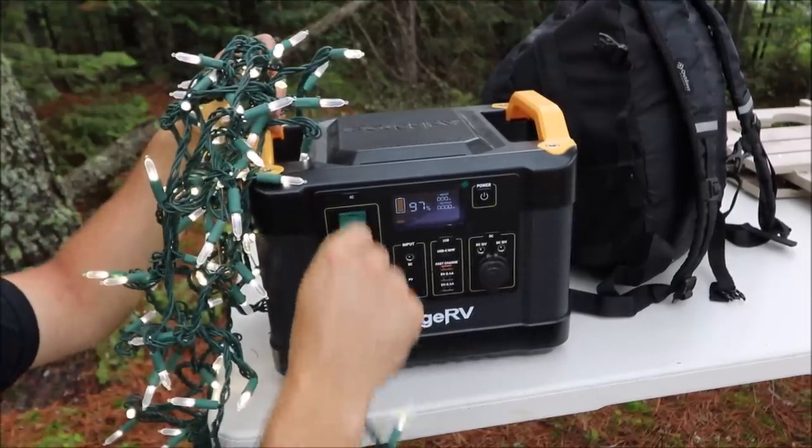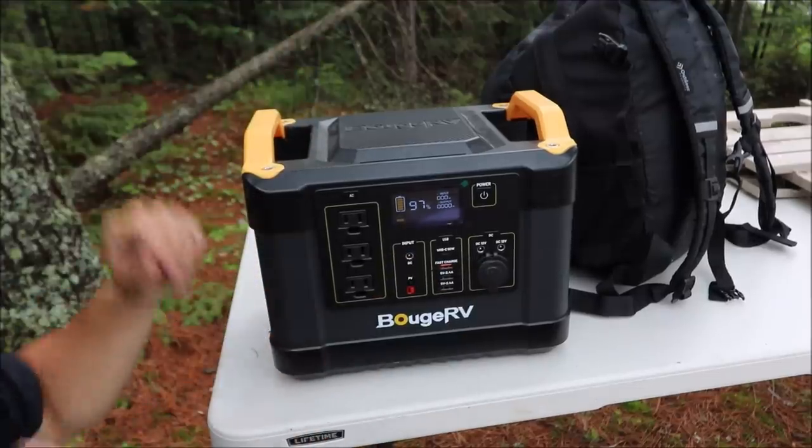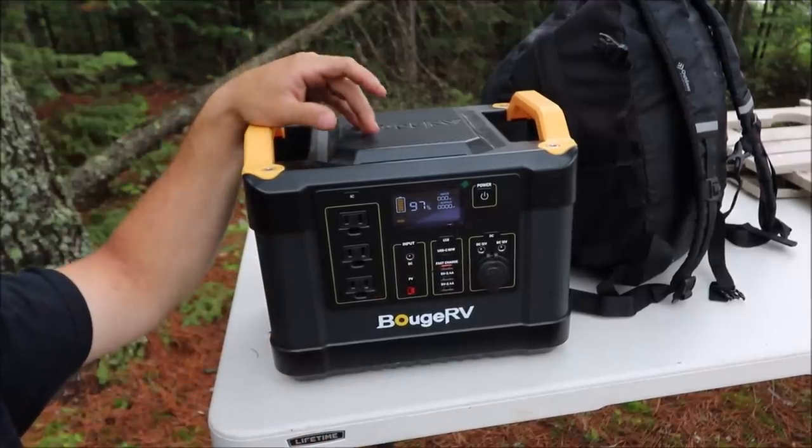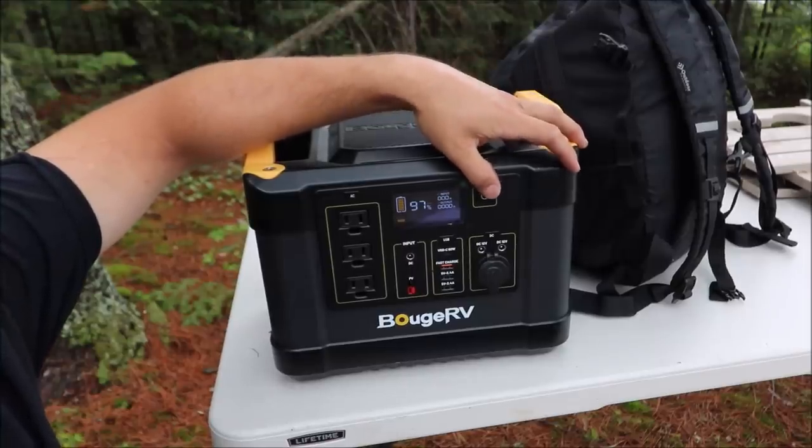I was going to bring some fancy ones that you'd put on a deck where they're actual bulbs. I was going to bring those because they put out a lot of light. But when I plugged those in, it drew like 70 or 80 watts. And I thought, that's kind of a lot.